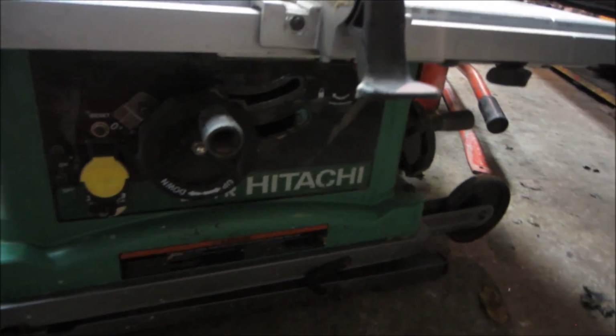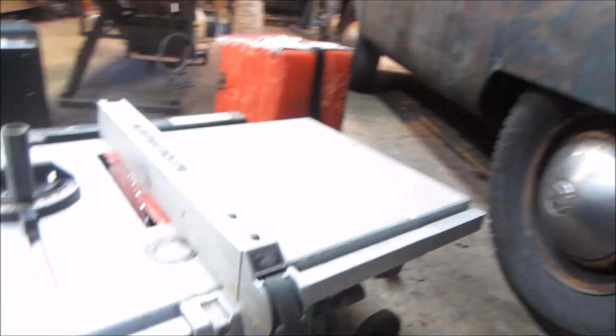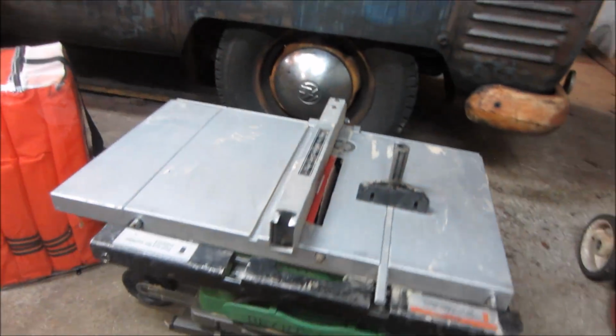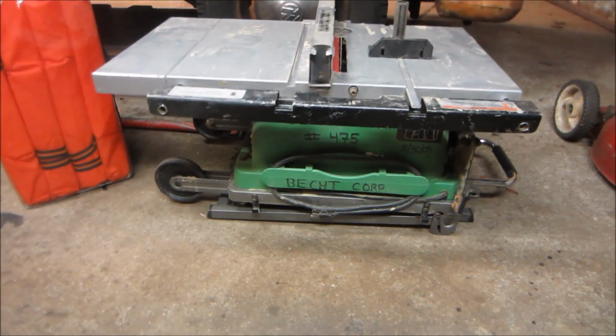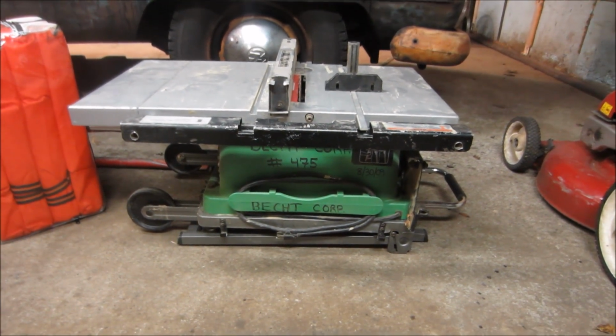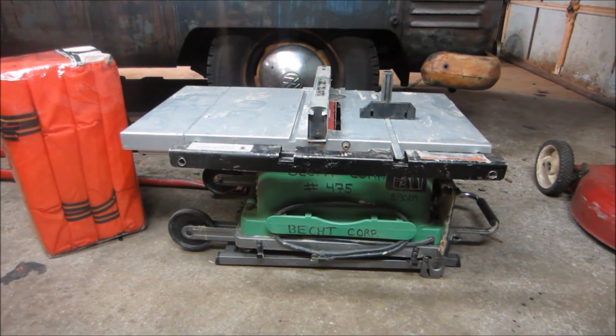There we go, Hitachi table saw. So I think he was asking 25 a piece for them. I go, "You sell one for 20?" He's like, "Yeah, sure." So I haven't plugged it in yet. He said everything works fine, just that he sold his business and doesn't use it anymore.